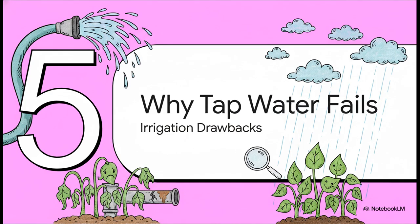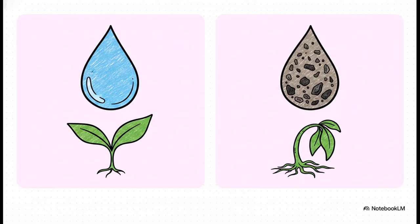Section 5. Why tap water fails. The drawbacks of artificial irrigation. To fully appreciate the superiority of this whole natural process, we really have to pivot and look at a direct comparison. We need to examine the hidden drawbacks of relying on municipal tap water or well water for our gardens and crops. Think of tap water kind of like a bad fast food diet for your plants.